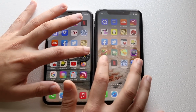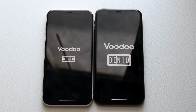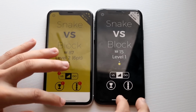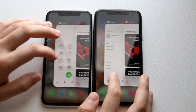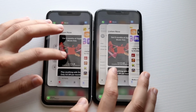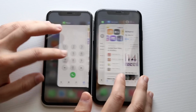Let's go and do Snake First Blocks, 3, 2, 1. And again, the iPhone 11 is the faster one. So we've been seeing that the iPhone 11 was the faster one each time. But to be honest, I've mentioned this a couple times before. The iPhone XR was really fast, but now it's glitching all over the place. And I think that has a lot to do with iOS 15.